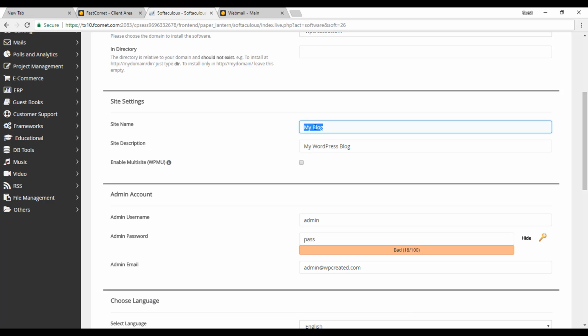Once we get to site settings, here it'll ask you for your site name. You can always change this later, so let's just put something. For me, I'll just put WP Created, and then a small description. I'll put WordPress resource for you, or something like that. I can change it later.